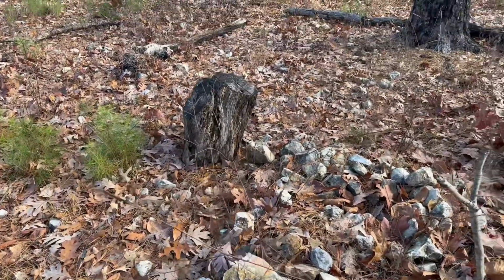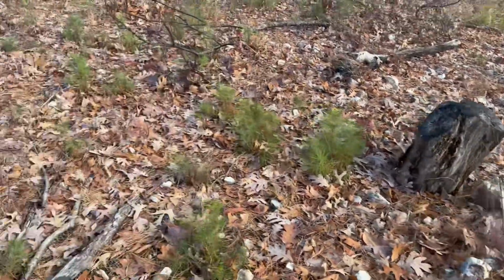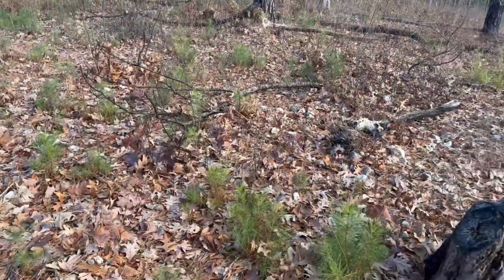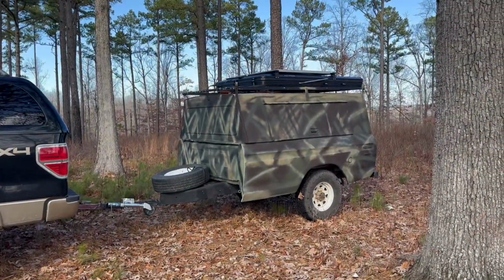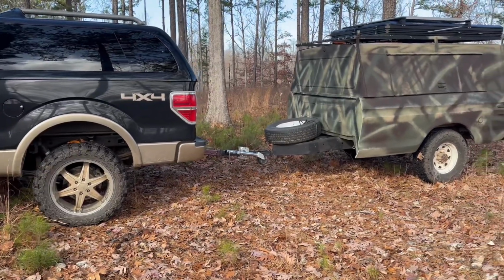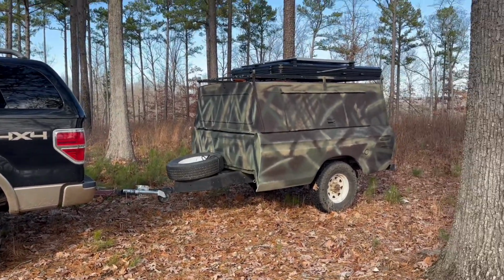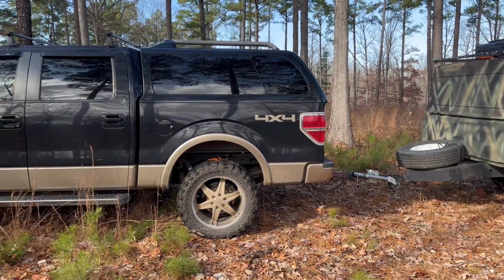So we got to get that taken care of. We got to figure out how to get that all cleaned up and clean up some of these brushes and branches and stuff. The trailer's relatively level. I think I'm just going to leave it hooked to the truck, it's pretty close to right. It's just a little bit off, but not in a way that's going to keep me from sleeping good.